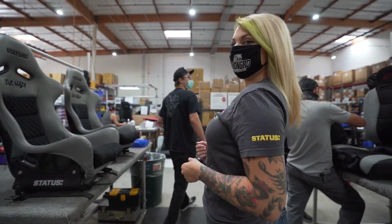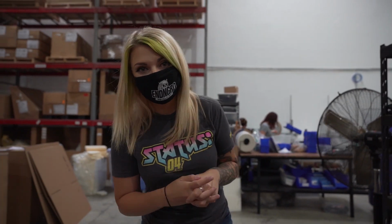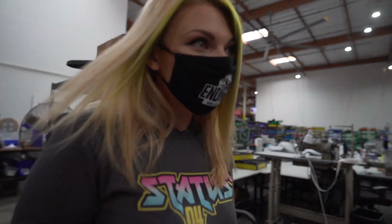So strong. Muscles. We're gonna go sneak over and take a peek at my seat. I actually dropped my seats off and they're gonna reupholster it right now, giving them like 2 hours to do it, turn it around, give it back to me. I can't show you guys yet, but I'm gonna look.